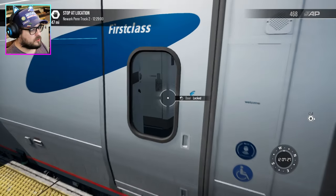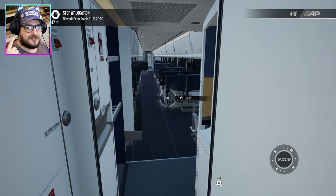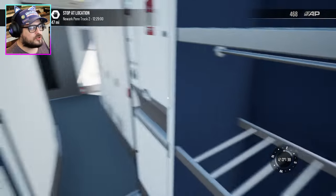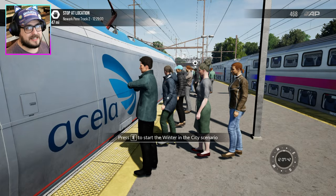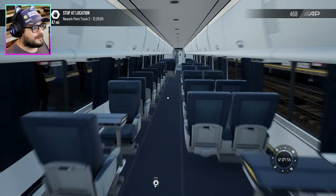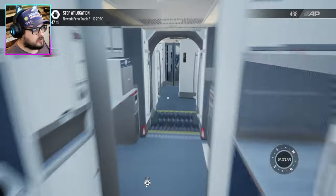If we actually go up to open the door, we can have a look in first class. I don't know if you can hear the sound in the background, but everything's gone quiet now because we're inside the quiet zone of the train. If we go outside again, it's a little bit louder. I might turn the game volume up just a little bit. So if we go back inside, it's nice and quiet. And obviously we're in first class.